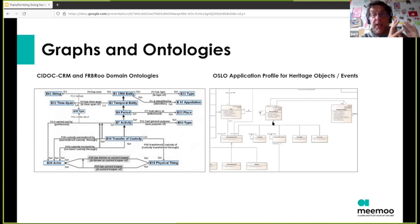There are very generic application profiles for describing organizations, but also places and addresses in the Flemish region. And at the time we wrote this project, there were two application profiles being written, one for describing heritage objects and one for describing heritage events. And both are actually graphs. These are sets of entities and properties that allow you to describe the relations between heritage objects and different other entities.